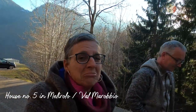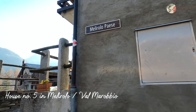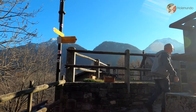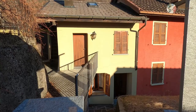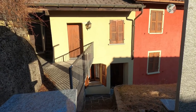Reached the final house for today. Well, we are walking to it. This is in a very different area. It's in Valmarobbio, which is close to Bellinzona. So let's have a look how this house looks like. It is this cute little yellow house. And let's go inside.